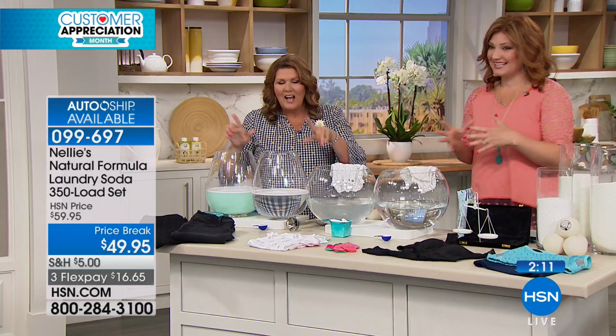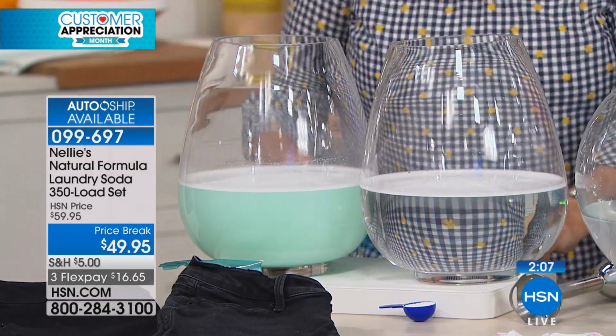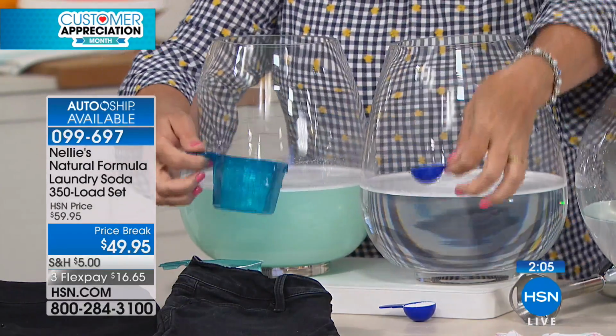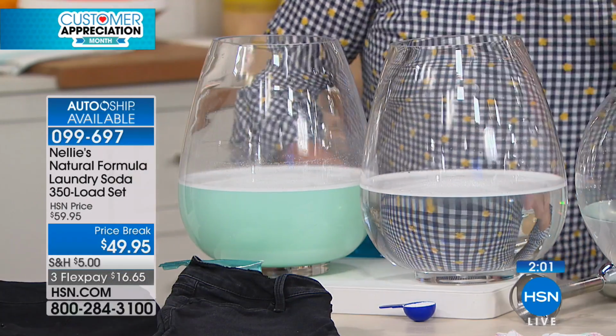Okay, here's where we started, you guys. This is where we dumped in the detergent. We had the scoop of the detergent, the scoop of Nellie's. We could wait till 9, I'm back on at 9 o'clock tonight.